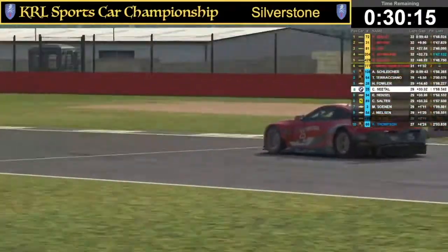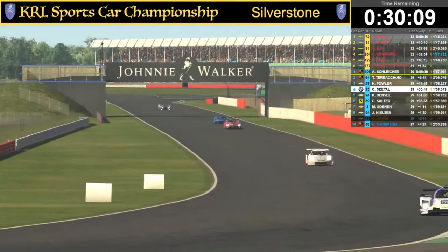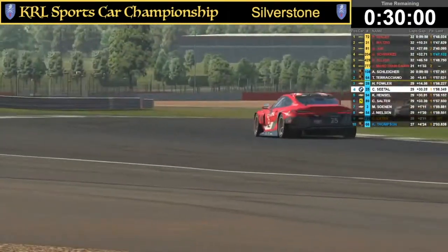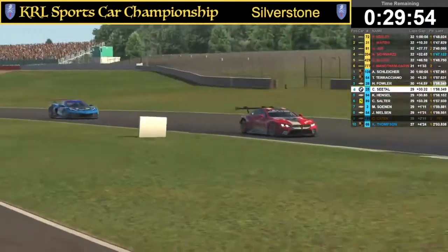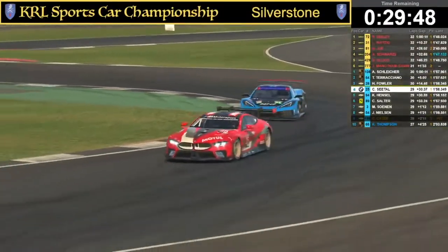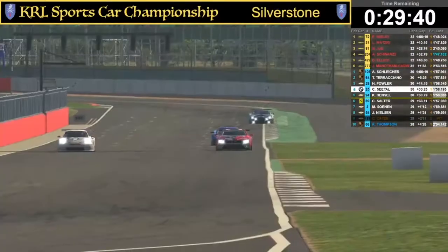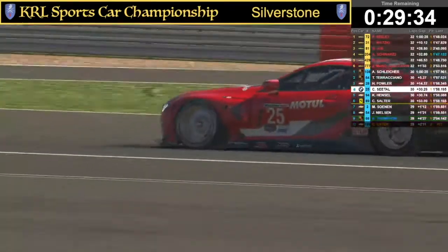But plugging through as Kevin Hensel gets himself back on the tail of Connor Seidel. Craig Salter is also having a look here. He's only 2.3 seconds behind this battle. See if we can get a three-way fight here for fourth place, as we enter the final half hour. Thompson gets well out of the way of this battle.